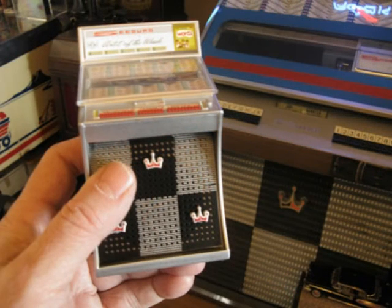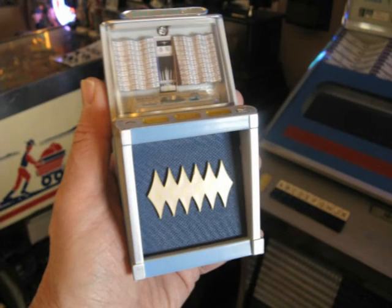There's one that I bought too that looks just like my Seeburg that I have. And then here's another miniature model. They're just cool, and I got them in different places in the room. And that's pretty much what I have in my game room.